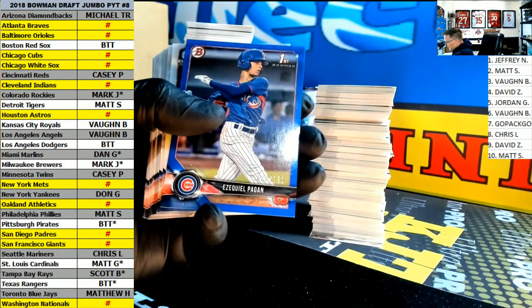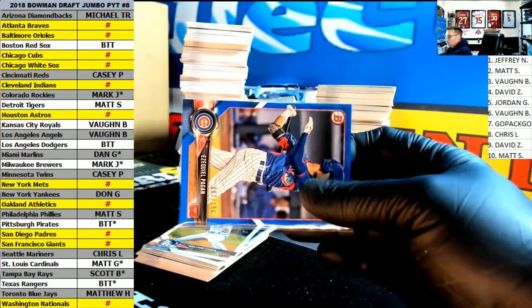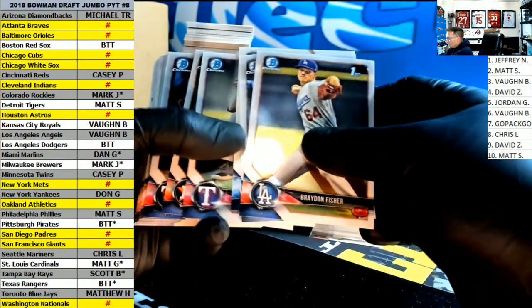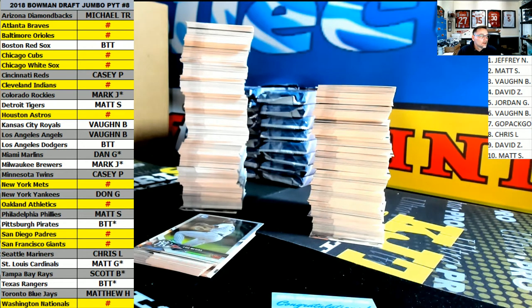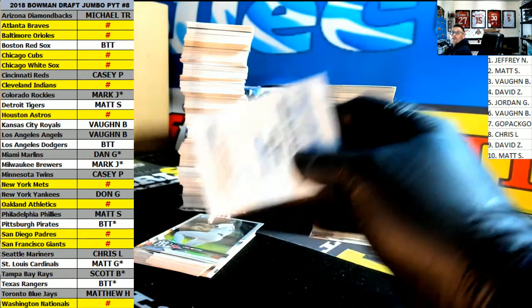Blue paper. Ezekiel Pagan for the Cubbies. 87 out of 150. Seven spot. And Tristan Pompey, Chrome Draft Pick Autograph. Redemption. It's Pompey. Underneath the volcano. For the Marlins. Thanks, Mark. Miami. Going out to Dan G.